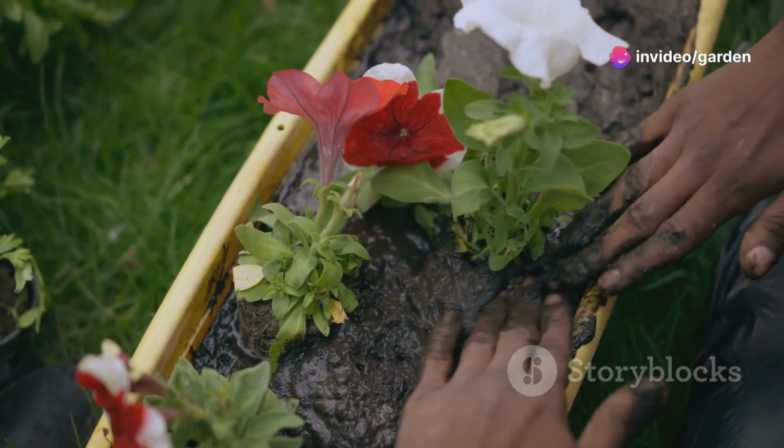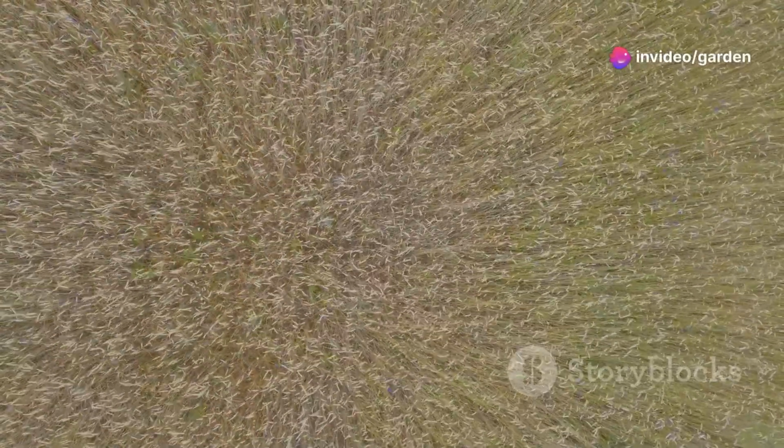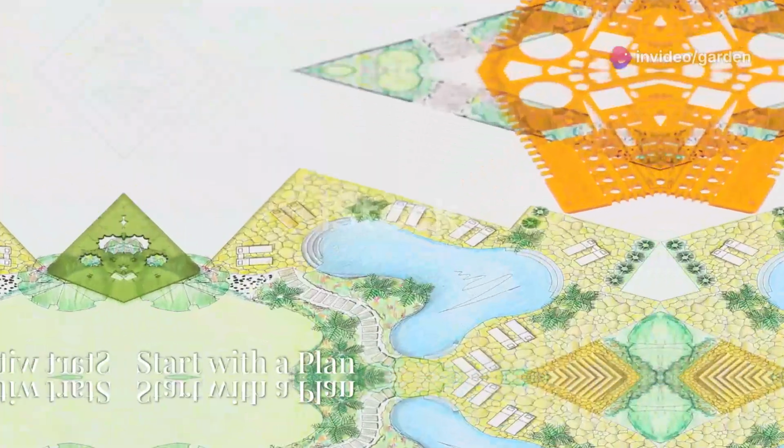Today, we're diving into the wonderful world of landscaping. Whether you're looking to transform your backyard, front yard, or even a small corner of your garden, I've got you covered with some amazing landscaping tricks and tips to take your outdoor space to the next level. Let's get started.